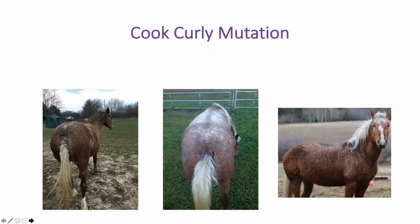And now I'm getting to the Cook mutation. And this is one of my favorite horses. I consider this horse my godchild. And this is Karma, owned by Christy Harvey, and a beautiful example of the Cook mutation. And this is interesting because her father was Nipper, who was almost all Cook, but her mother was from Demelli breeding and carried KRT25. But by the rules of Mendelian inheritance, it so happens that Karma only inherited the Cook gene. So physically, she is kind of half Demelli and half Cook, but she only carries the Cook gene.